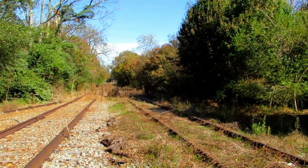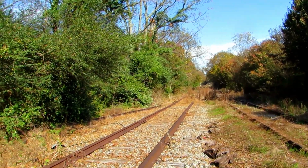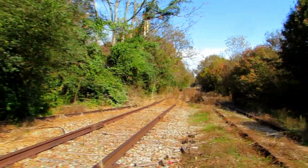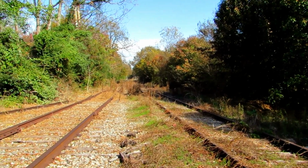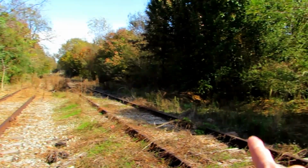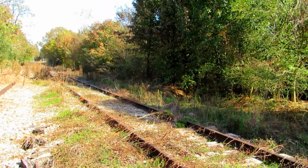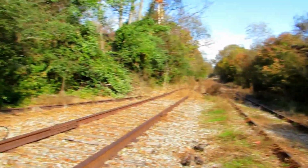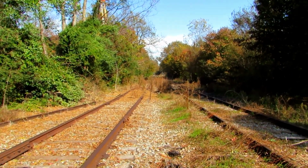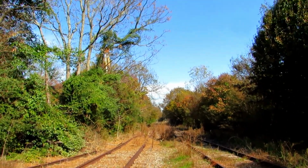And it would make a lot of those switching moves for these industries a lot easier to do, and you wouldn't be clogging up what was the main line to Madison, Georgia. There are some spurs that once connected into this, but as they either went out of business or shipped to trucking, those left as well, leaving what you have now.